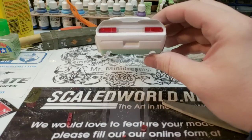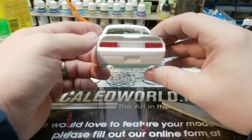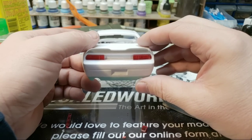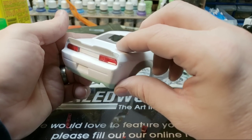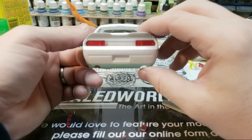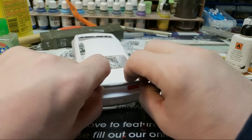I don't know, guys. I'm going to play around with the taillights a little bit. I just want to do something different. Maybe, let me see.